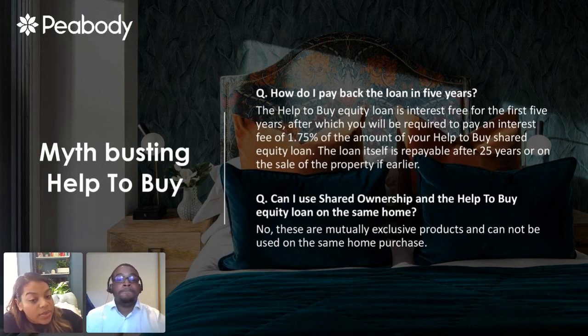Am I able to use shared ownership and Help to Buy equity loan on the same home? Sadly not. These are two separate products and cannot be used on the same purchase. So you will need to speak with the developer at the time to know specifically which properties have been allocated for shared ownership or for Help to Buy.